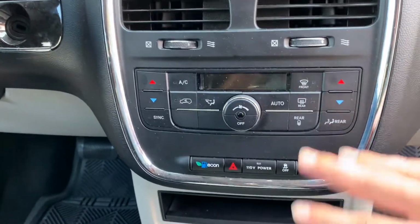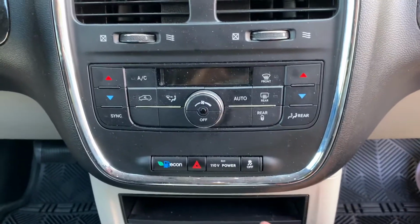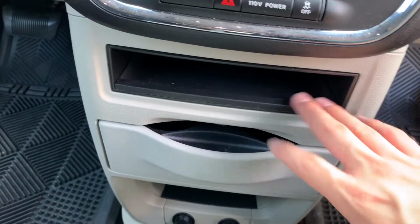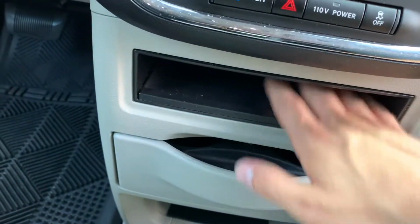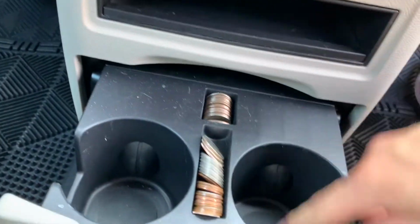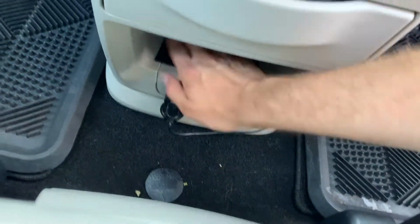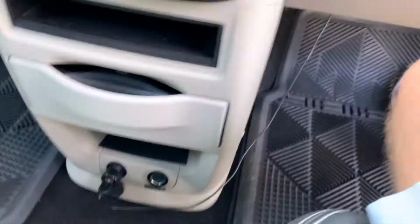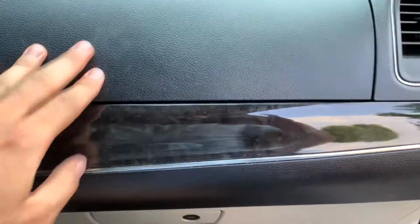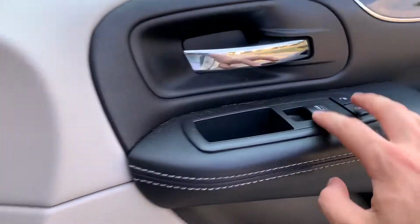Climate control, dual zone, but no heated or ventilated seats, which is kind of a bummer. And then you got a bunch of storage options. You got this big rectangle storage unit here. You got two cup holders up here with some coin slots. And then you got a stubby, or what do you call this? Another storage unit. And you got two glove compartments. This one's locked right now. And then on the doors, pretty nice looking storage down here and then storage along here.